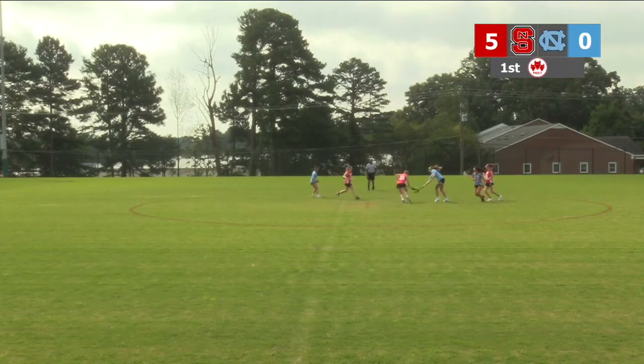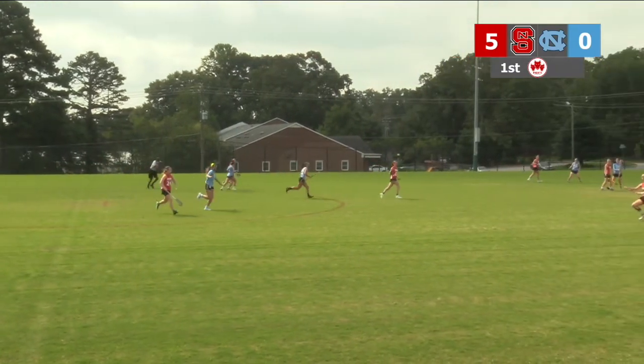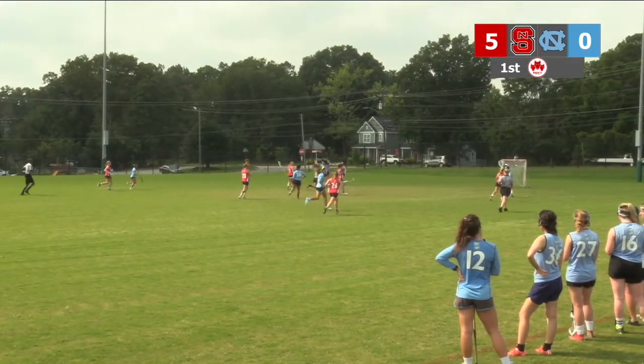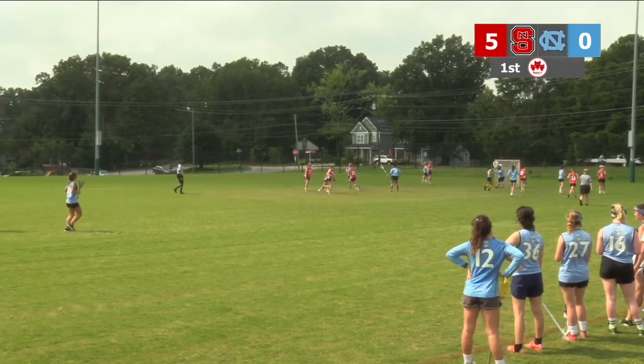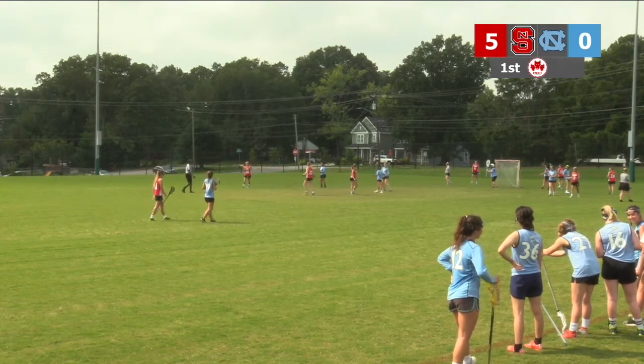Campbell again in the draw. Being batted around but controlled by Amanda F. Amanda F. will pass it up to Sarah Colby. Colby now is going to run with it. Colby now on the far side. Still is going to bring it back out.